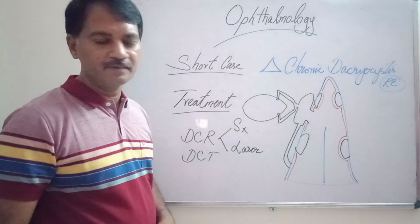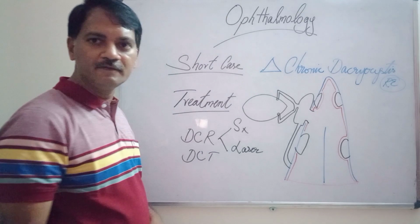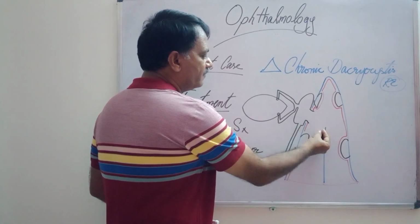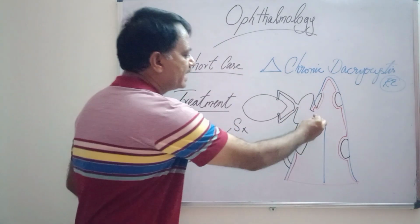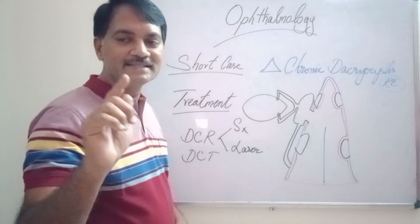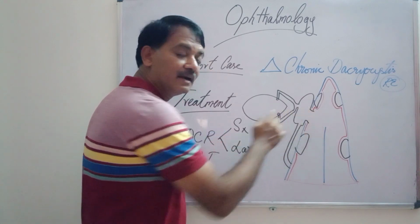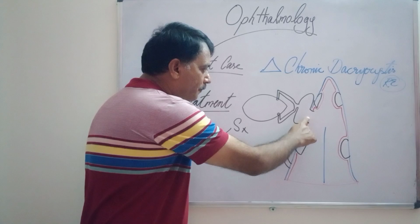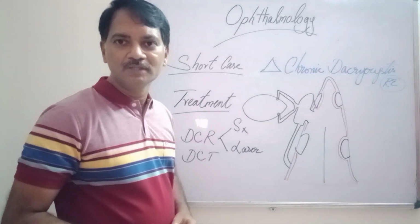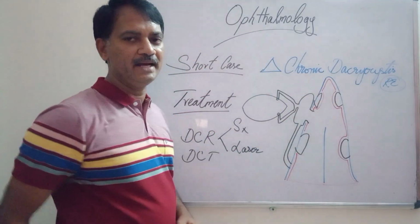endonasal laser procedure. Using an endonasal laser procedure, we fill this sac with the dye. And we take the laser here with the endoscope. This endoscope will detect where this dye is collected. Exactly in that portion, the laser is applied to make an opening in the nasal mucosa, opening in the bone, and also the medial wall of the nasolacrimal sac, so that a pathway is created for the fluid to go into the middle meatus of the nose.